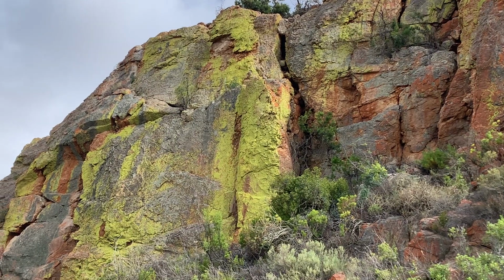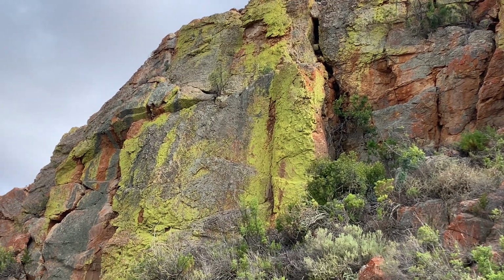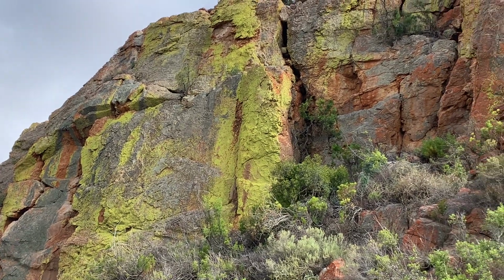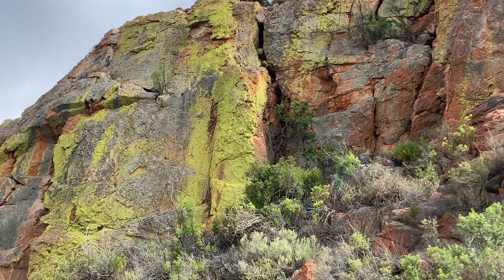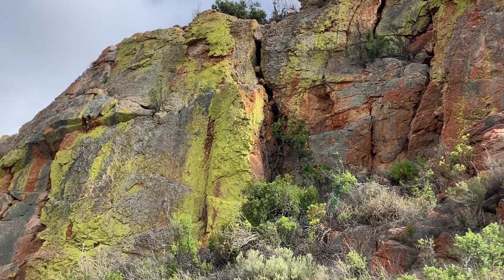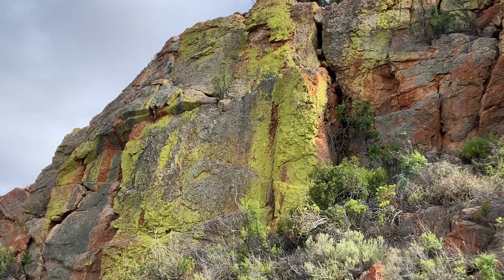A close-up of the lichen I mentioned earlier. So this is once again a south-facing rock. So this lichen obviously likes the southern aspect, probably because it's cooler. And I know up on this ridge they often do get quite a bit of mist. So presumably that's the conditions this lichen likes.